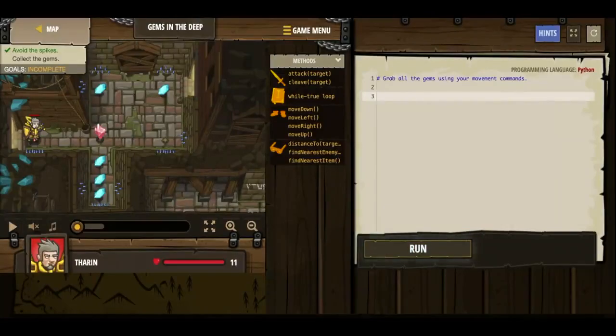Hey everyone, so what is Code Combat? Code Combat is a fun, interesting game-based way to learn Python. Code Combat is a perfect way to get into coding, and especially to start learning typing-based coding. Code Combat teaches Python, which is one of the world's most popular coding languages.